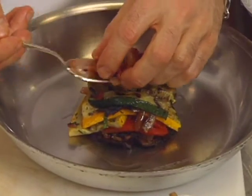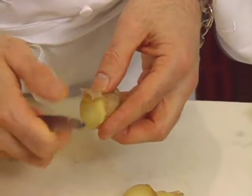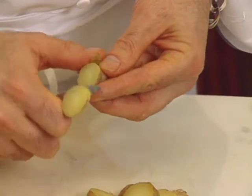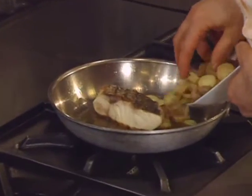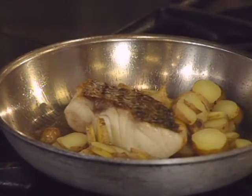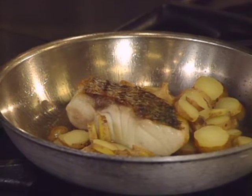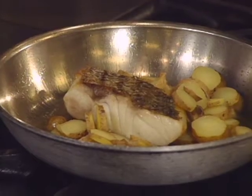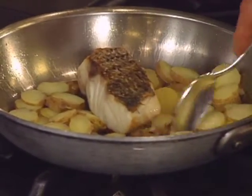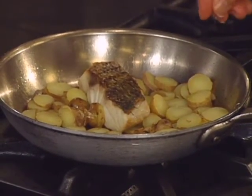The stacked ratatouille is warmed in a 500-degree oven. Boiled fingerling potato slices are served with the bass. If you get another spoon, great. Thanks. So we roast them with the bass. The pan goes back into the oven until the fish is done.